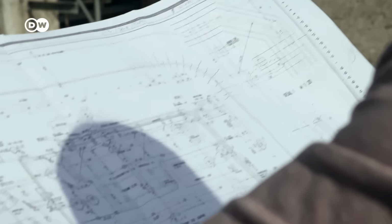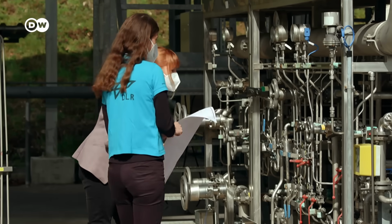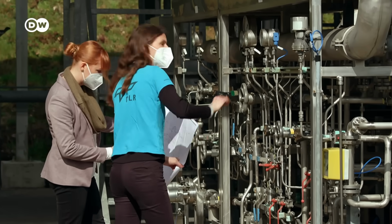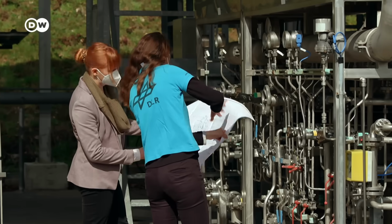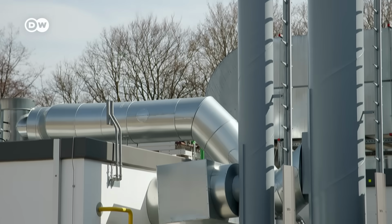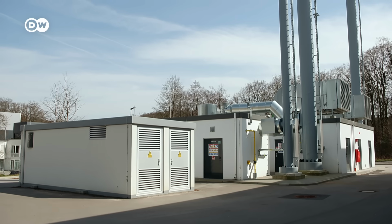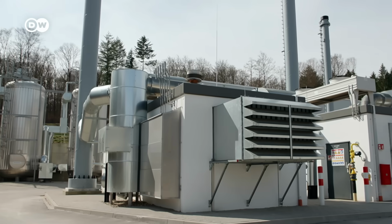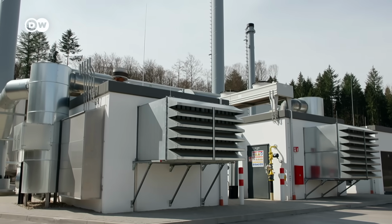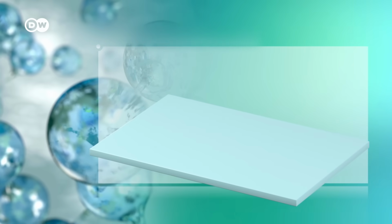A new plant will soon be built to liquefy green hydrogen gas on site. Pipelines will then distribute it around the site to the test stands for rockets and also to 2 combined heat and power plants and a filling station. When everything is connected like this, energy experts call it sector coupling. And it has a lot of advantages.